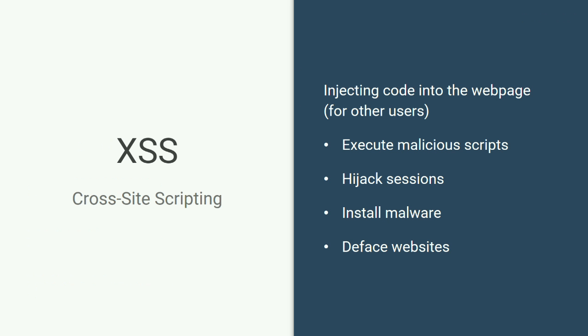The next vulnerability I'd like to share with you is cross-site scripting, commonly abbreviated as XSS. Cross-site scripting attacks are when malicious code is injected into a web page. So it's injected into the HTML or the JavaScript, sent to the victim's computer, and the victim's computer interprets that code and executes it on their machine. So as an attacker, we could use that to execute malicious scripts. We can hijack user sessions, install malware, even deface websites if they're vulnerable to cross-site scripting.